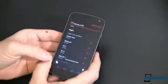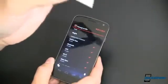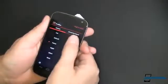Just like that, tag successfully written. This is now programmed to be my nighttime tag. Got it? Okay, so I've got this folded so you can tell that it's nighttime. We're going to come over here to home now. I'm sorry, did we just do home? I think we just did home.